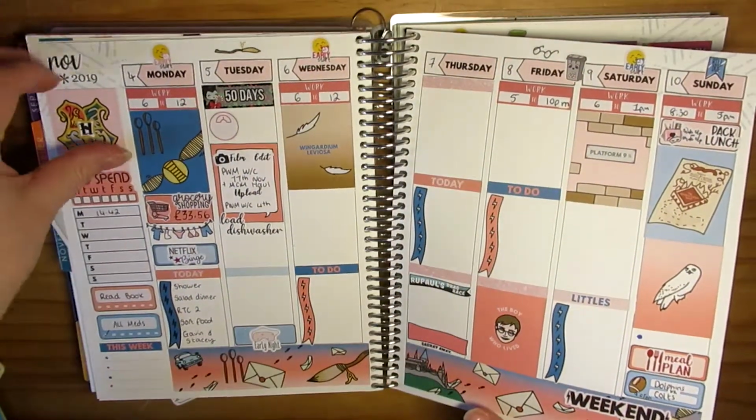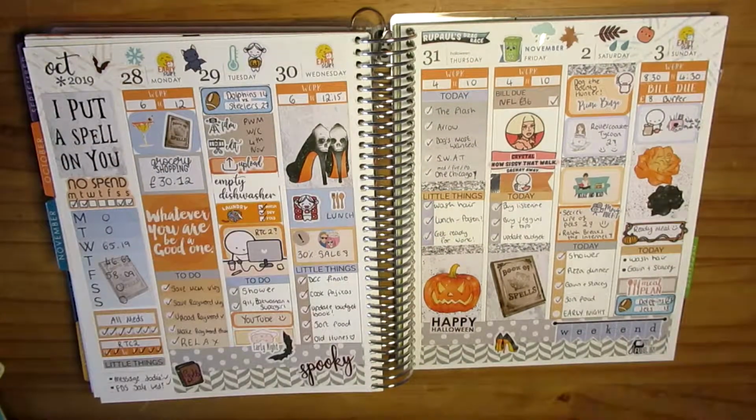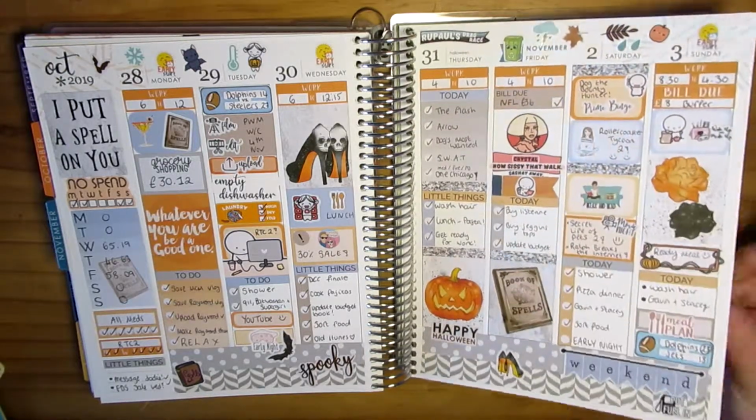I never actually showed you what this one finished looked like. Did I not move them out of the way? So this was my Halloween spread. This is how this one ended up turning out. Didn't mind it too much. It's very hard trying to just pick stickers that had a blue, orange and blacky grey sort of colouring to them, but that was a nice one to do. So that's when I started reading the book.